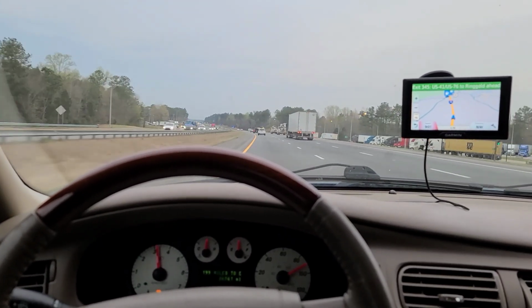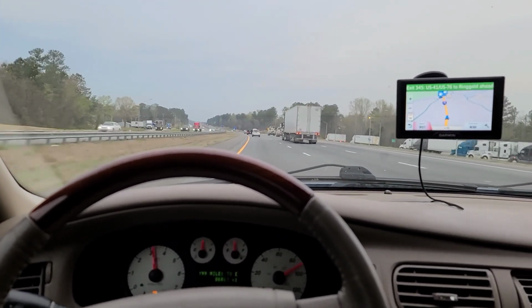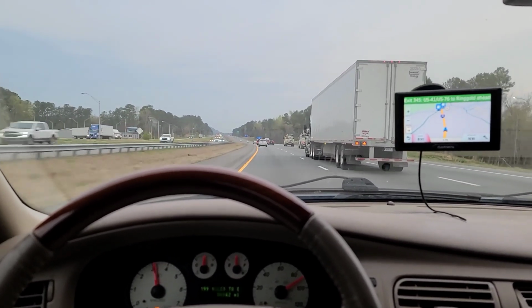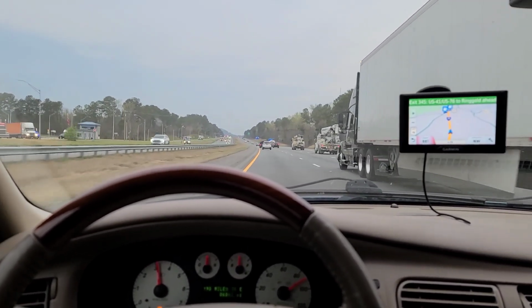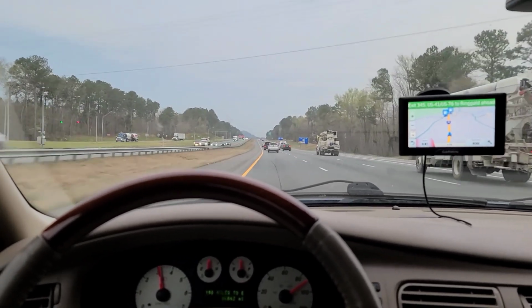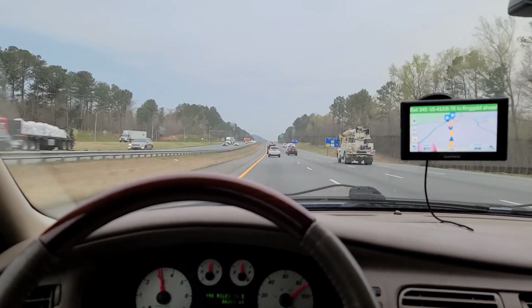I do have a rattle. If you can hear that, it's coming from the tailgate. It's a little bit annoying. I gotta track that down. I gotta figure out what the hell that is, because that drives me nuts.